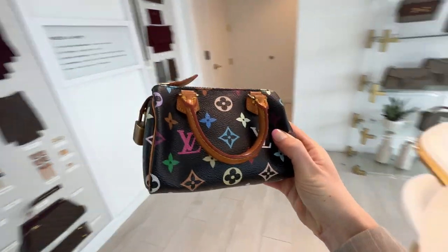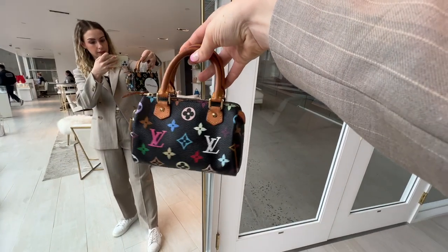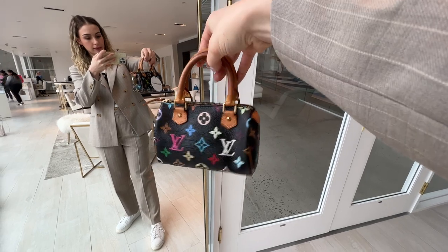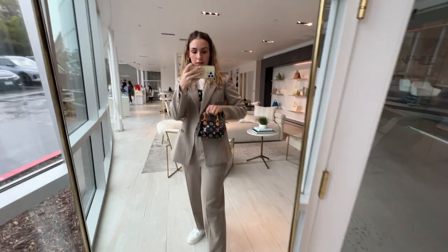One of the things that you want to take a look at when shopping for vintage Louis Vuitton is the condition of the vachetta leather. It is going to patina. Like pretty much all vintage items, you're going to see a patina, which is that darkening of the leather.